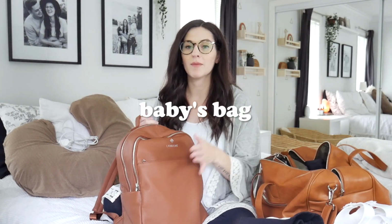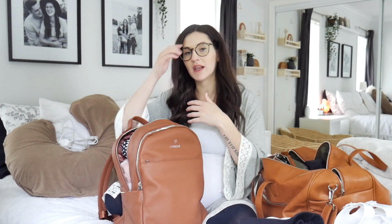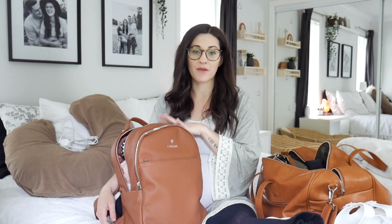Okay, so this is baby's bag. This is a backpack from the company called Lambert. They make awesome bags, and I'm just going to go through everything with you guys. So I don't have a ton of stuff in here. Like, I don't need to be bringing everything to the hospital with me. I did make sure that I looked up what my hospital does provide for baby while I am there. And so I have prepared for that in this bag.